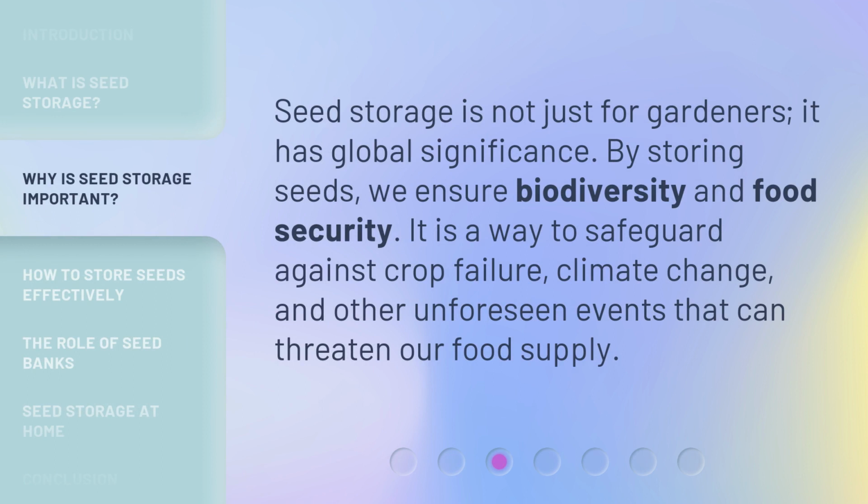Seed storage is not just for gardeners, it has global significance. By storing seeds, we ensure biodiversity and food security. It is a way to safeguard against crop failure, climate change, and other unforeseen events that can threaten our food supply.